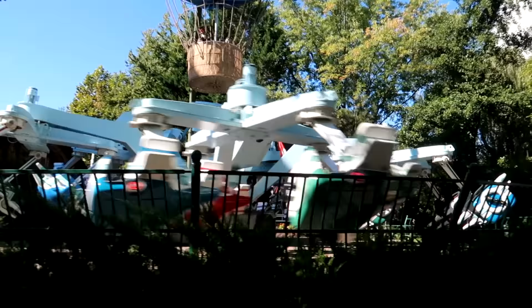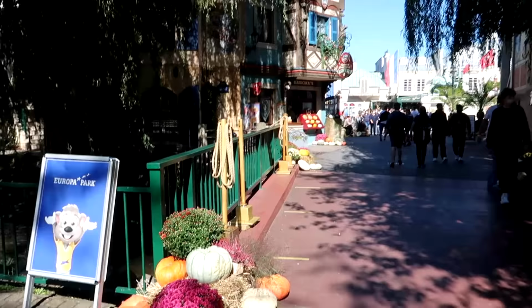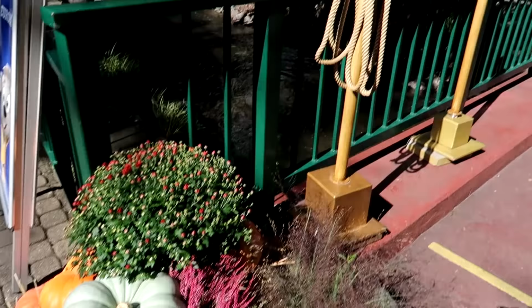Having a lovely first day here at Europa Park. Honestly, the weather this trip is really treating us. And there's so many pumpkins absolutely everywhere. Big pumpkins, small pumpkins. And what I really like with the Halloween decorations here is that they also put these little flower pots in as well. You got a little basket there. Honestly, they do a great job with all the little details.